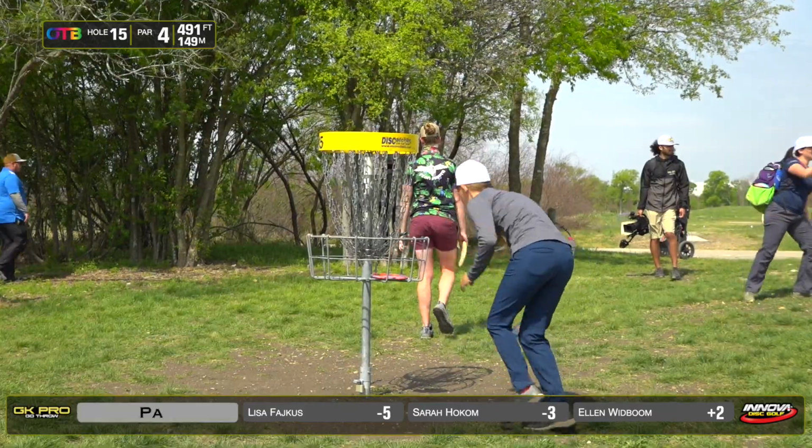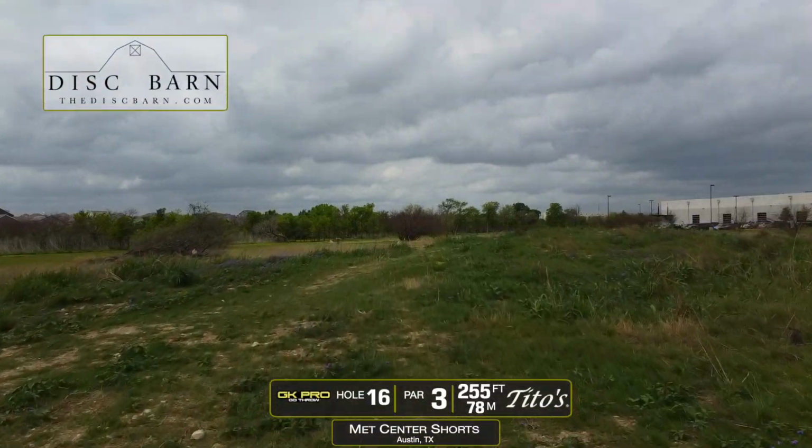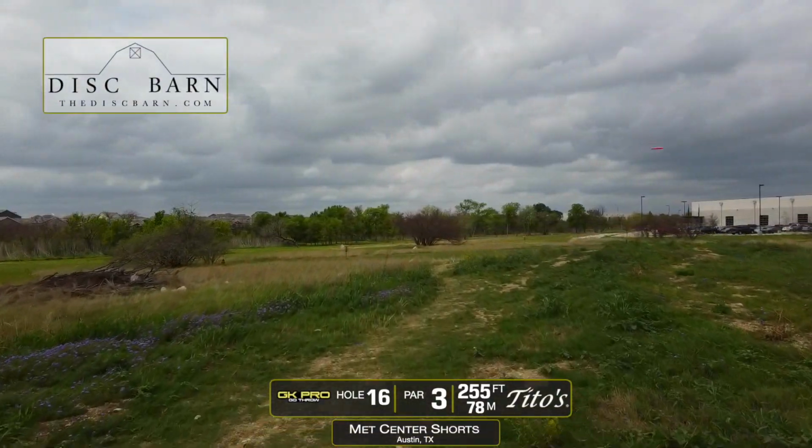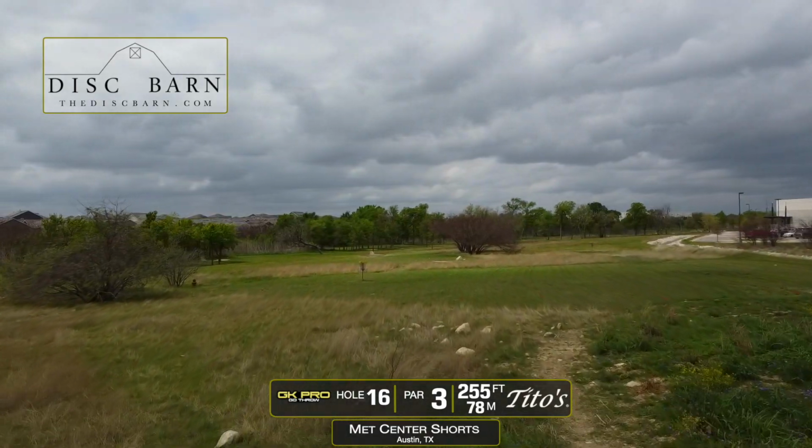We're just trying to get over to that Tito's tent. To the right of this basket, there's a huge tent where the tournament directors provided beverages and food and fun for the competitors after our rounds.